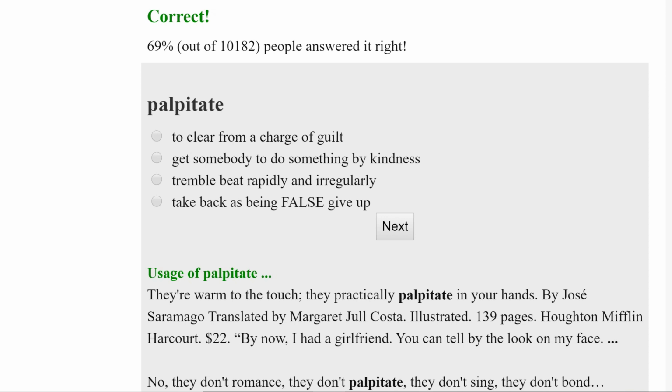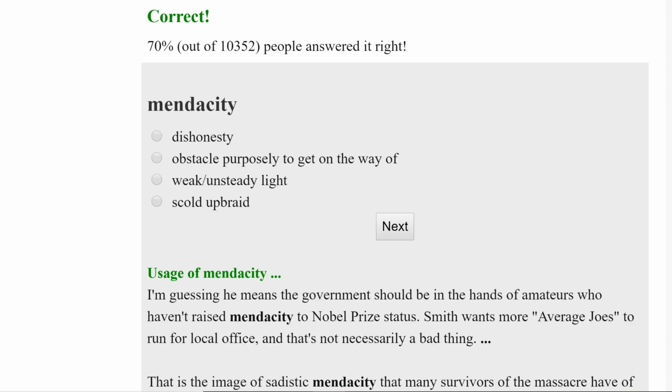Palpitate is when your heart palpitates. It beats rapidly and irregularly. Heart palpitations. Mendacity is lying. Dishonesty. There you go. Mendacity is dishonesty. If someone lies a lot, you can say that they are mendacious. You can think about how you might remember that, but mendacity means dishonesty.